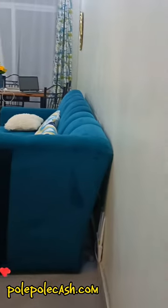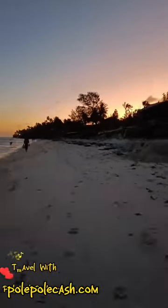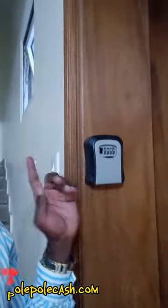Hello guys, today I'll be giving you a room tour of my Airbnb here in Nyali. It's just near Java, so I'll give you the first tour. Off the lift, which takes you to the fifth floor, coming in there's a door lock which you can use to check in.